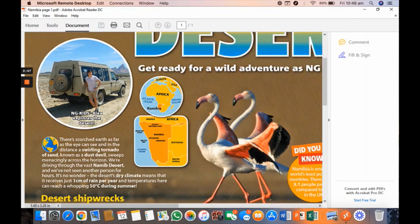We are driving through the vast Namib Desert, and we've not seen another person for hours. It's no wonder the desert's dry climate means that it receives just 1 centimetre of rain per year, and the temperatures here can reach a whopping 50 degrees during summer. So again, barely any rain, 1 centimetre of rain per year, and 50 degrees during summer, suggesting it's scorching hot.